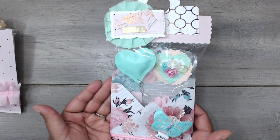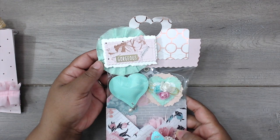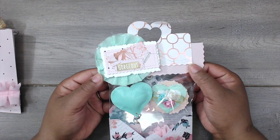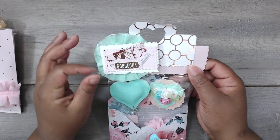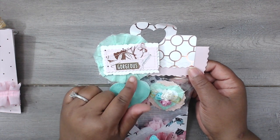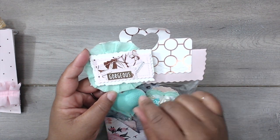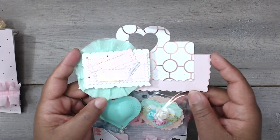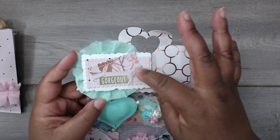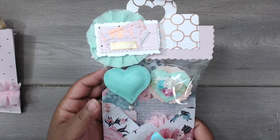And here is her swap. How stinking cute. I love it. She has this cute little topper here. And then there's a crepe paper flower with a little sentiment up here that says gorgeous, topped on some stitching. She's done some stapling and then some stitching. Look at this stitching. Looks like a shoestring, like she's tied a shoestring. That is super cute. I love that.